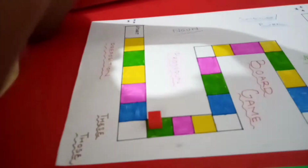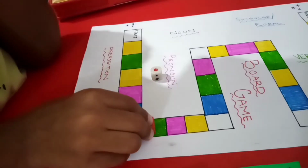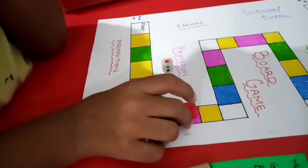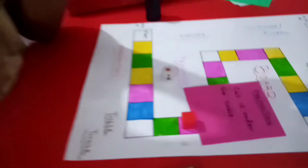What comes? One. Okay, one time. One. Okay, now stop it. Which color is this? Pink. Now pick up one pink card. Pink card. Okay, now what is the question?